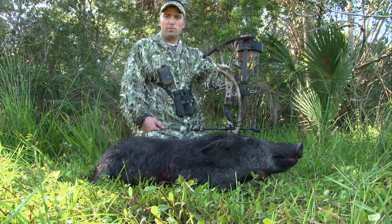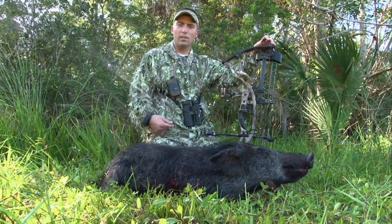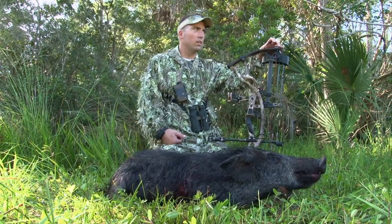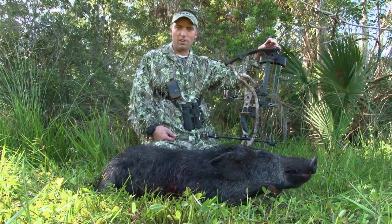Hey, what a better way to spend a mid-July day, huh? Here at Osceola Outfitters in Florida. I've always wanted to hunt down here with Hoppy. The country is just incredible, from palm trees to palmettos to cypress trees, everything. And finally got on some hogs this morning. Shot this sow at 45 yards.